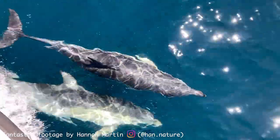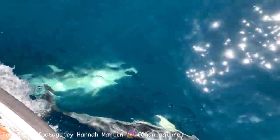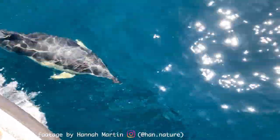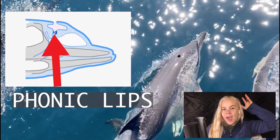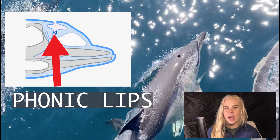The whistles are used when dolphins are communicating with each other, and clicks are used when they're trying to understand the environment around them. The sound that a dolphin makes is produced near the top of their skull by a pair of phonic lips. These work like our vocal cords do to produce sound. Having two pairs means that both clicks and whistles can be produced at the same time.